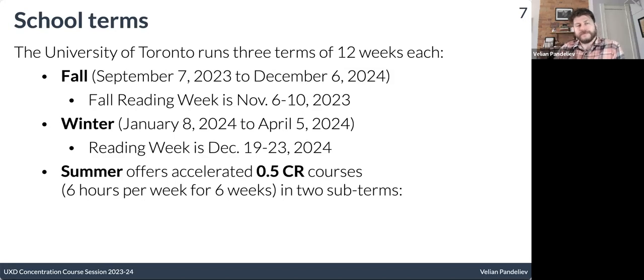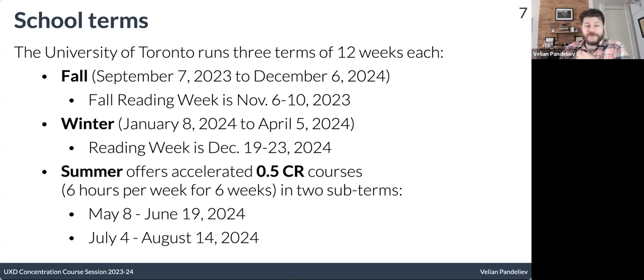Now, the summer session is a little different. The summer session is not 12 weeks in length, the way that the other sessions might be. It tends to offer compressed, accelerated half credits when they are offered in the summer. So instead of 3 hours a week for 12 weeks, you'll see 6 hours a week for 6 weeks in 2 sub-terms. May 8th through June 19th this year is the first half term of the summer term, and then July 4th to August 14th is the second one. And in each of those, you might be able to take a full half credit course.